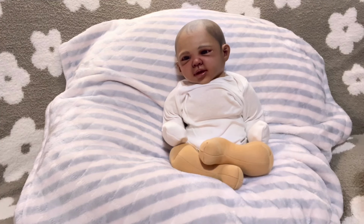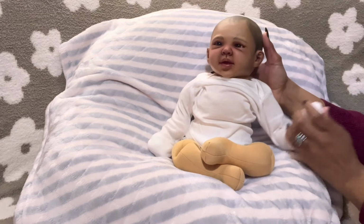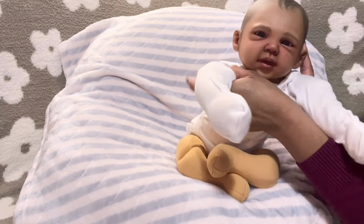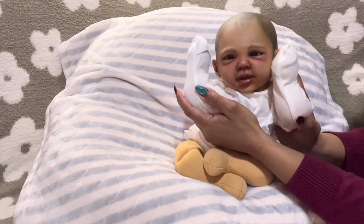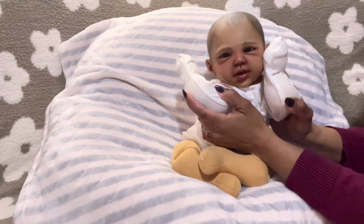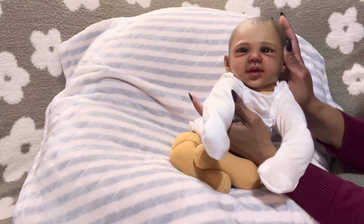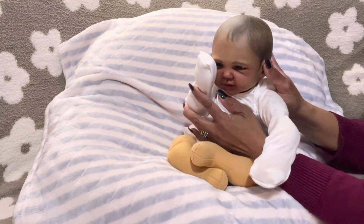Yes, who you all see in front of you is baby Erin. Look at this cute face here. You guys have not seen this cute face in a while. Look at him. Yes, this is the Rainy sculpt. It's a Bountiful Baby kit head, the head by Michelle Fagan and reborn by Pickles and Teas.